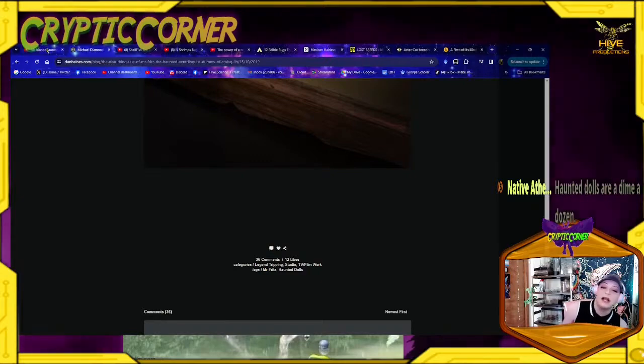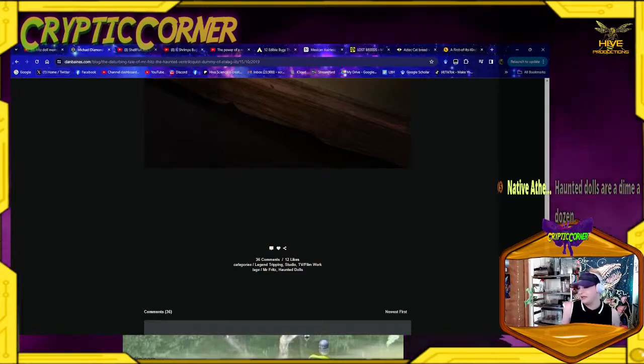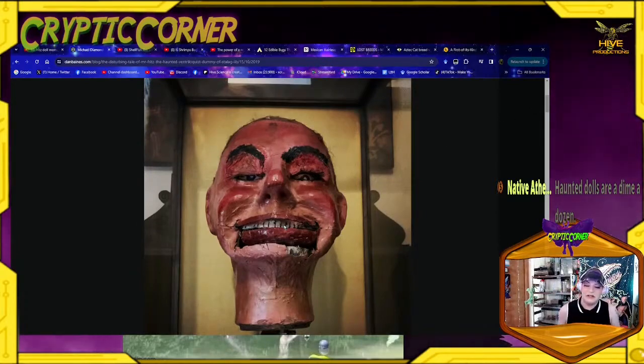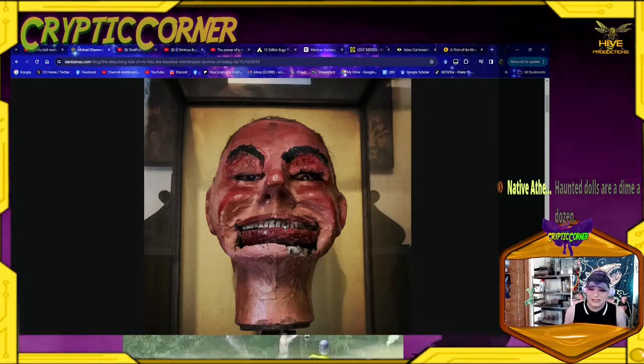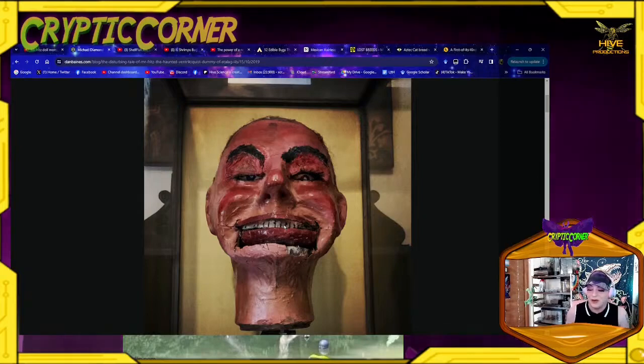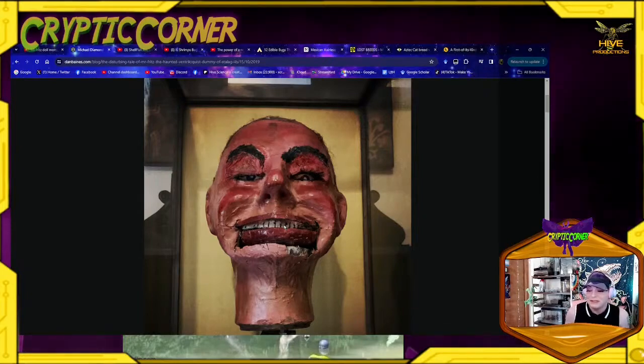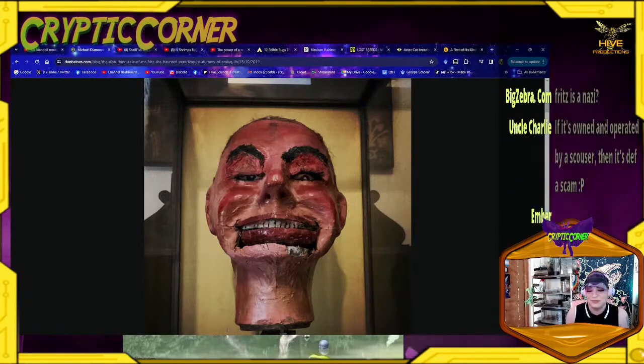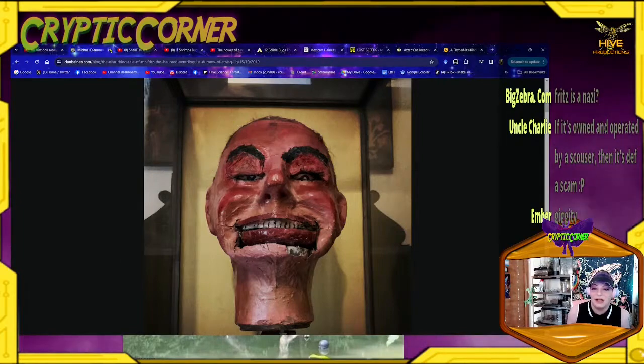More horrifying in color. Yeah, I think so too. I think how red he is really gives it a bit of a meaty kind of look that's more disturbing, especially around the fleshy pink around the gums, and then the pink, and then the rouge and the eyeshadow. Yeah. Mr. Fritz, though. There you go.